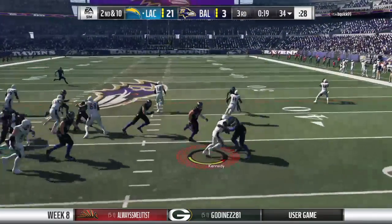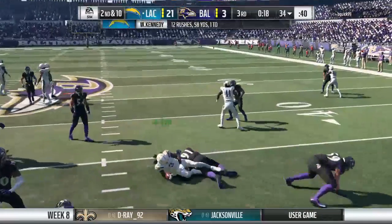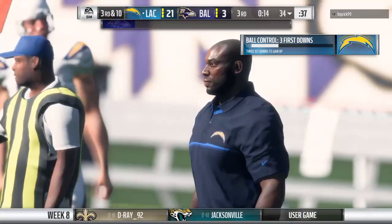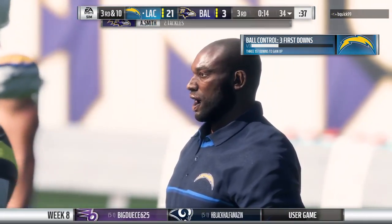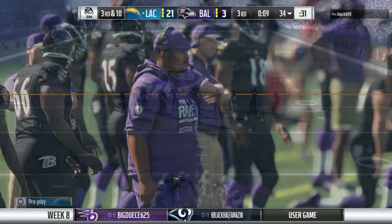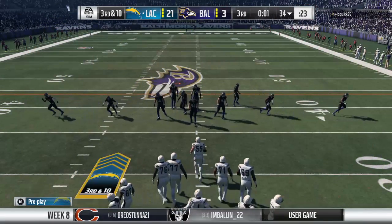They'll run it now out of the gun. Looking for a seam, but finding none. He'll get back to the line of scrimmage, and that's it. No gain on that one as it brings up a 3rd and 10. So nothing there. I don't know that that's all on the back, though. You got to look at blocking there, don't you? I would agree with that totally.